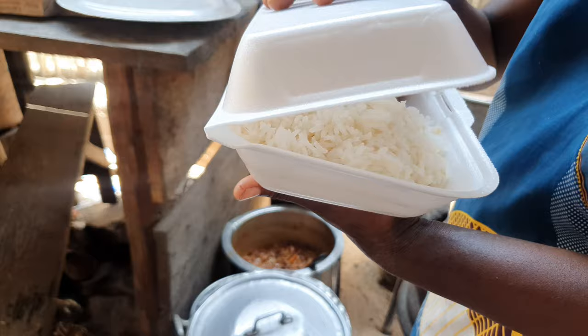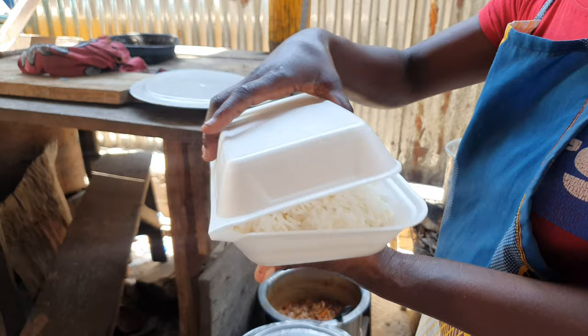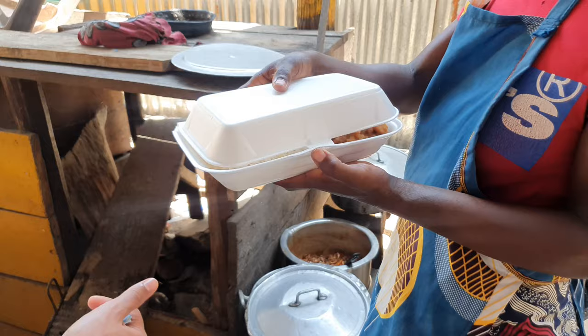Feijoada. Okay, feijoada is beans, carrots, cabbage, and what seems to be a curry sauce. And we're having a takeaway, all for 150 meticais. As I said, like $2, 40 South African rands.